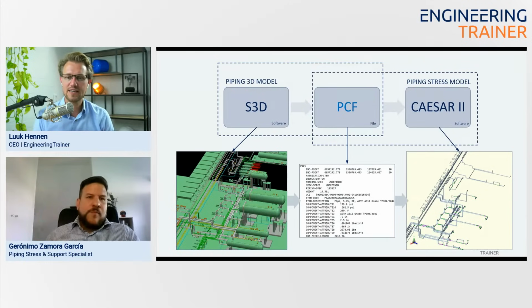So that's basically the other way around, right? From S3D to Caesar, there's the PCF tool that you can use, or option. You have to know your way around, which is what the course is about. But can you also go back? Yes, you can go back. So yes and no.